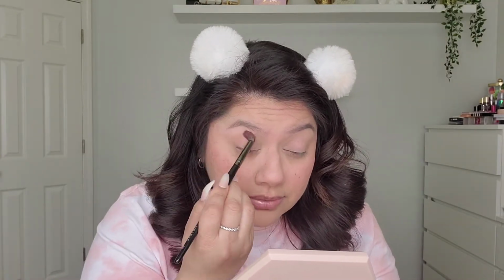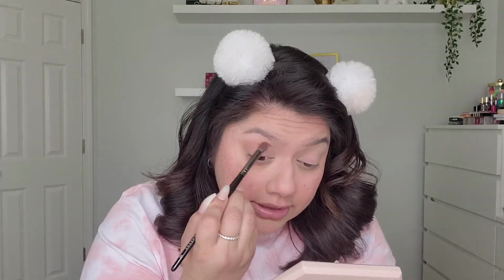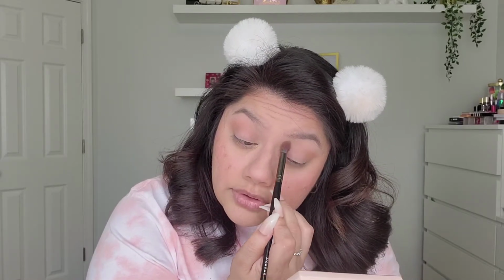I love Natasha Denona's formula, but I would never pay full price for it, that's for sure. I do love it. I don't think it's worth the high-end price for sure, but I do think it is really, really nice. It works really, really beautifully, kind of effortless, like you guys are seeing on camera right now. Super effortless and easy to work with. Just beautiful. Just gorgeous.